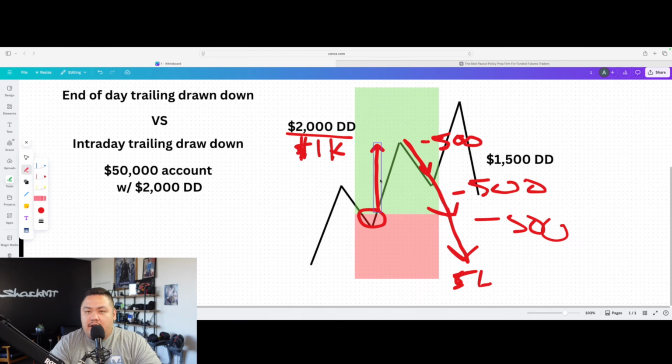In any other scenario, cash account or end of day trailing drawdown, it makes sense to let a trade go all the way up $1,000 and come back to break even and get out, because you would still end with the $2,000 trailing drawdown, end of day trailing drawdown, right? But with intraday, it follows you.